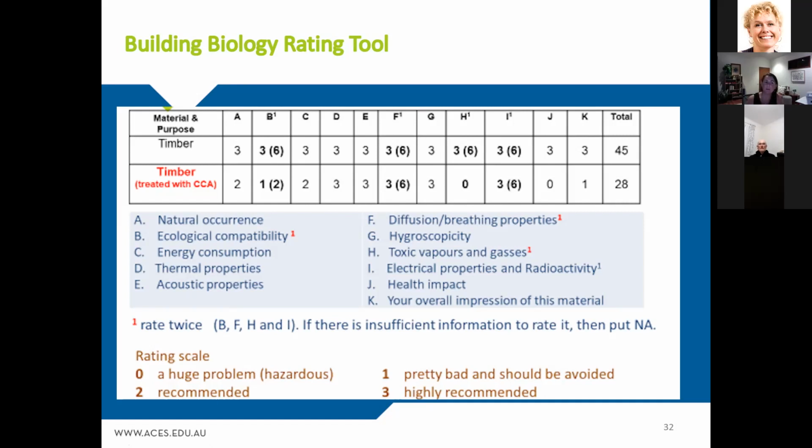And again, this timber here that we've used as an example has been treated with CCA. So again, you can see under J, we've given it a 0 for the health impact, which means that's a problem. And we've also given it a lower rating because of the overall impression of the material, which is K. And under H, you can see for toxic vapors and gases, it's got a lower rating than the natural timber above it. So it's not an exact science, but it's a way, when we're first learning about materials, to gain that sort of understanding of them and to get a feel for that material and the differences, because there can be different scenarios.